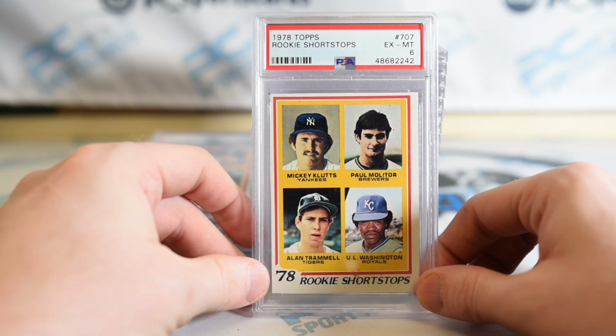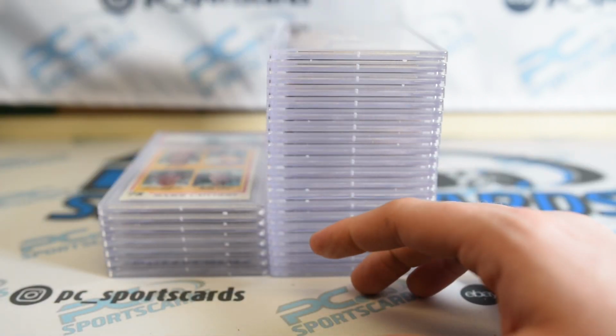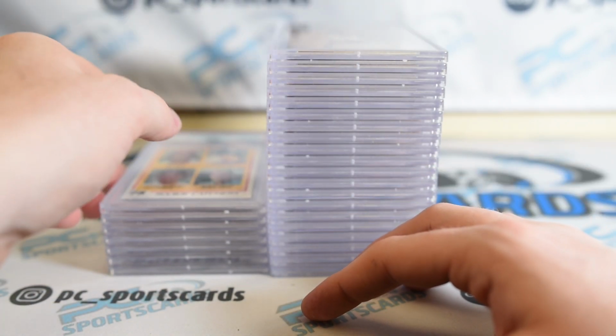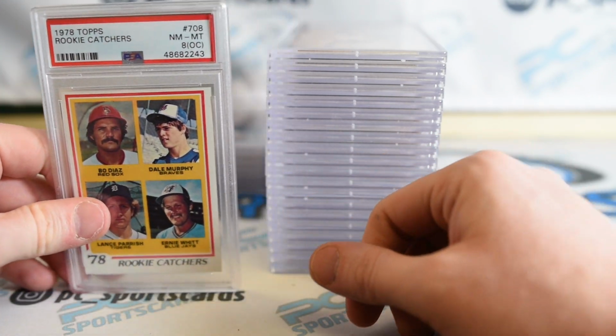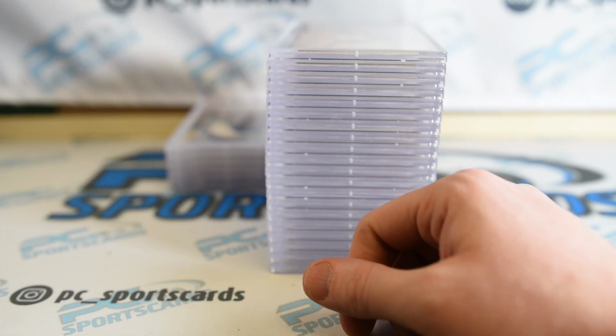Alan Trammell and Paul Molitor on this one. Dale Murphy. Oh, I want to cover that up. I want to put that back there for a second. I don't want you guys to see that card until I bring it up.